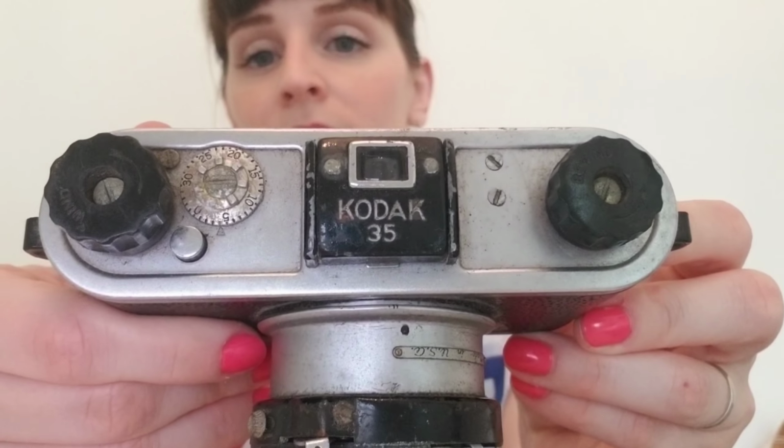But this one here is a Kodak Codex #1. And the top says Kodak 35. But I just like the shape of this. And I'm going to go ahead and style these. Right now I have all my cameras in my living room on my plant shelf. I have just a row of the cameras because I like the way they look.